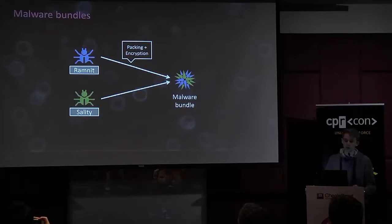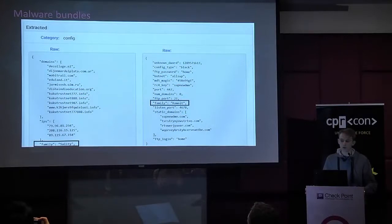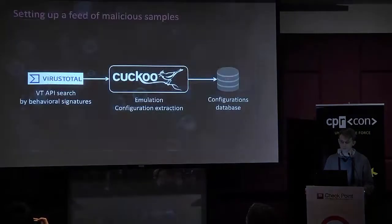I even saw 2 versions of Remnit bundled in one sample, and this is really confusing, but our laboratory handles such cases correctly. We can view configuration of each sample packed in a bundle. Finally, to collect all malware configurations, we need to set up constant delivery of malicious samples. This also can be done with the help of VirusTotal and its API.